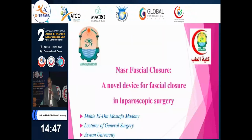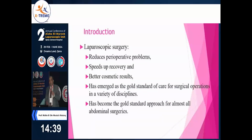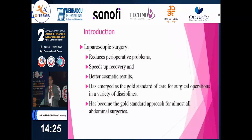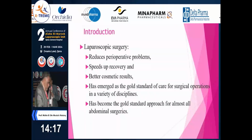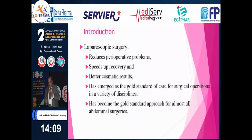Nasr Fascial closure, novel device for facial closure in laparoscopic surgery. Laparoscopic surgery, as we mentioned before, is growing, with an increasing number of operations and morbidity, especially port-site hernia. Port-site hernia is rare, 1 to 3%, but it must be avoided, as we said, in laparoscopic surgery now. Any port of 10 millimeter or more must be closed.